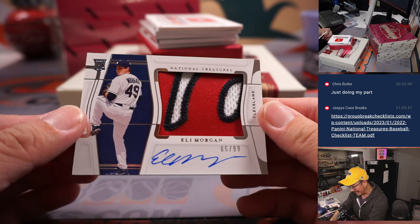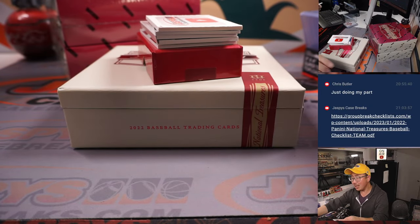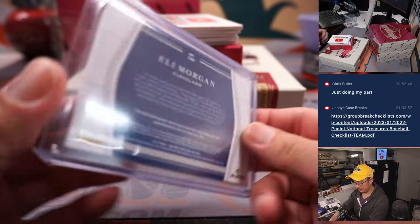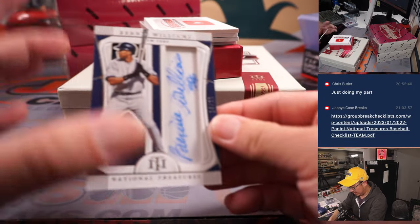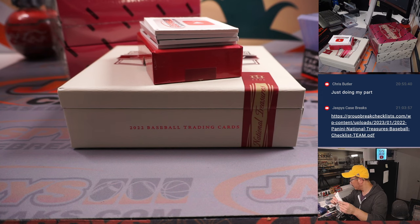Then we've got Eli Morgan. For Nestor. Nestor picked up the Guardian straight up. Cleveland, this is for you. Bernie Williams, nice. 14 out of 27. Yankees 4. Number 4, Brian.